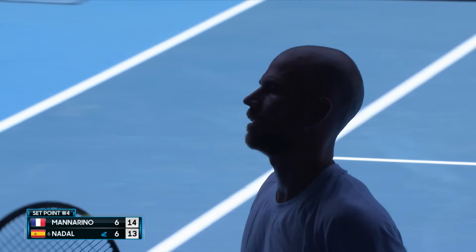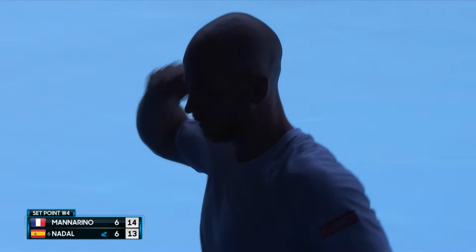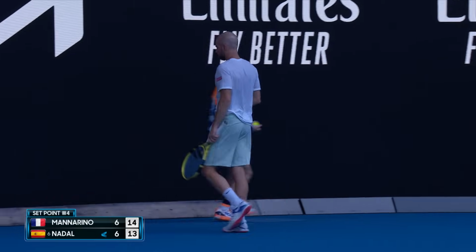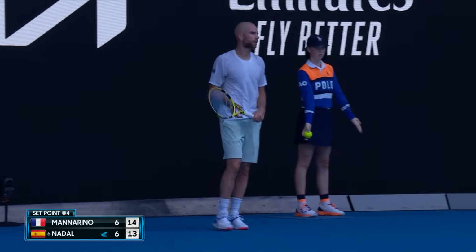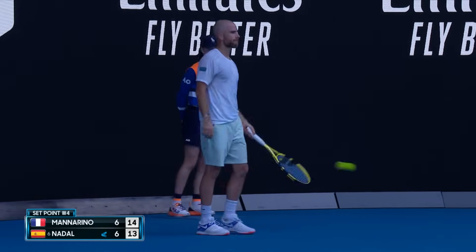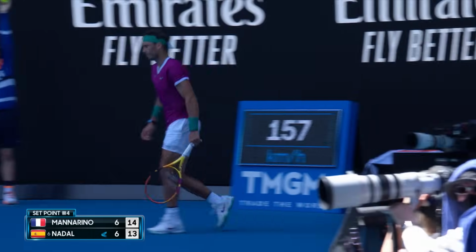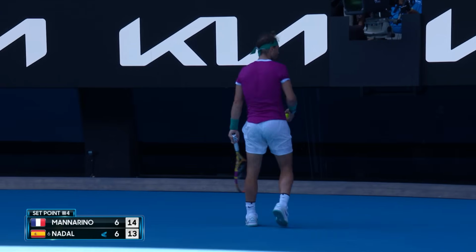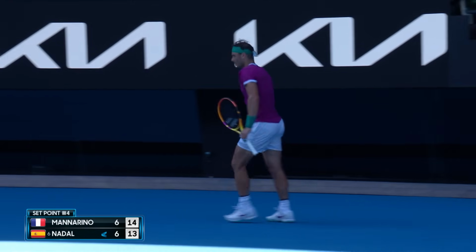Gutsy second serve, 157, going after it down the tee. I mean, Mark, how well has he defended that second serve in the set? He's at 70%. Phenomenal. You know, 47% of first serves in. It's not a high percentage. That's when you're going to have to rely on defending that second, right?